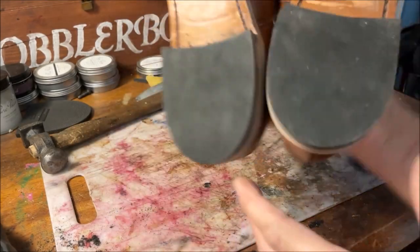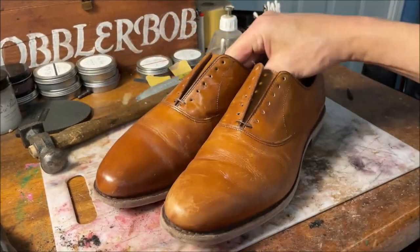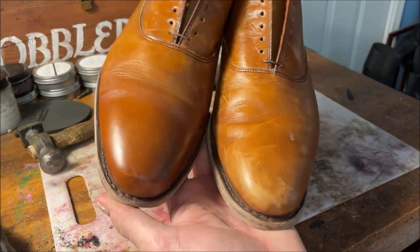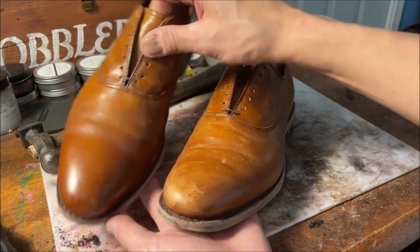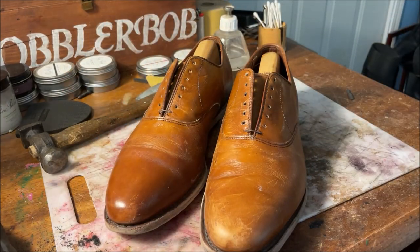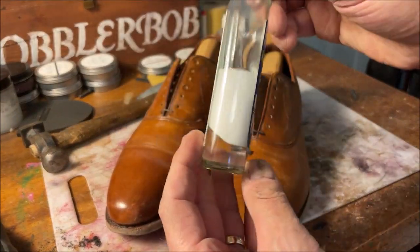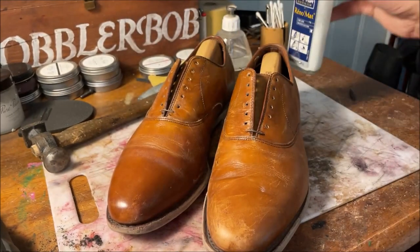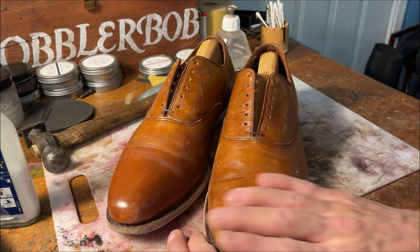Now that I know that the heels are going to come out nicely, I'm gonna switch to the uppers. Now, if you notice, obviously this toe is much more scuffed, but it seems like this area is just lighter in general than this one, so I know exactly what I'm going to use to strip these. This stuff smells awful and it's pretty expensive, but it works well. Saphir Renomat. This is a solvent. It's good for cleaning uppers. It'll remove all the wax.